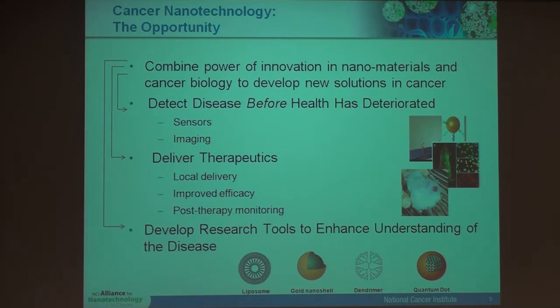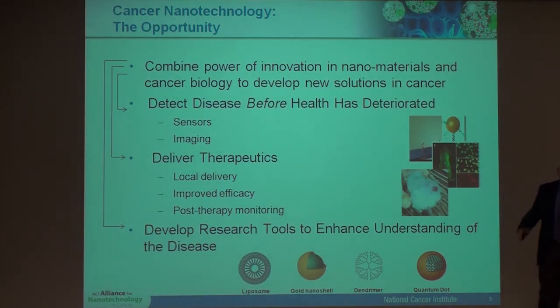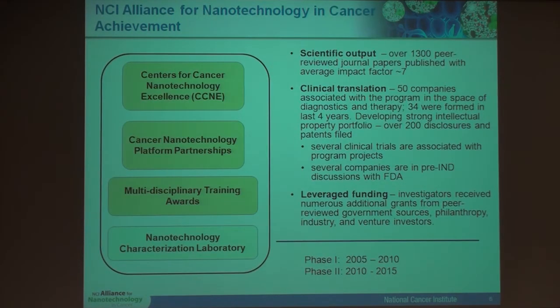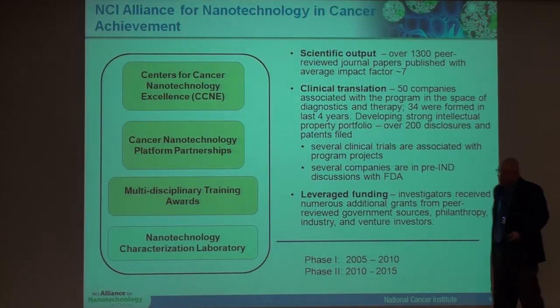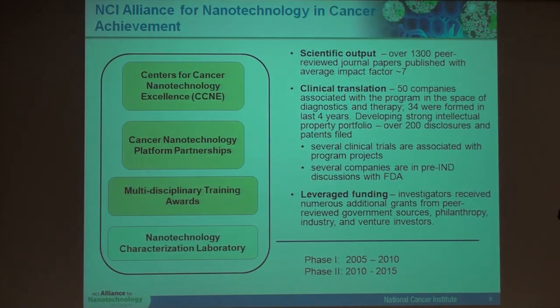And of course, with that comes the more fundamental aspect of developing new tools which will allow us to understand the disease better, and by that means maybe prevent it in the future. So when we thought about that at NCI several years ago, we concluded a few things. One was that this is certainly work which has to be multidisciplinary.